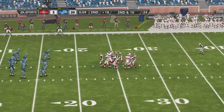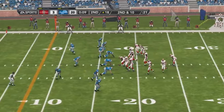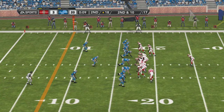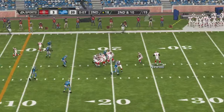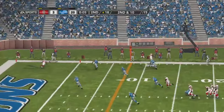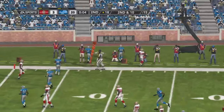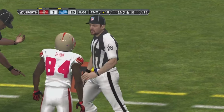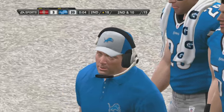Second down and 7 yards to go. And the ball on the 18-yard line. Dumps it out right. It looks like he was able to bring it down in bounds. They'll discuss it. So after conferring, they give him the catch.